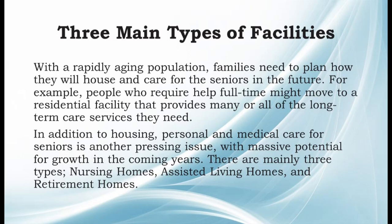In addition to housing, personal and medical care for seniors is another pressing issue, with massive potential for growth in the coming years. There are mainly three types: nursing homes, assisted living homes, and retirement homes.